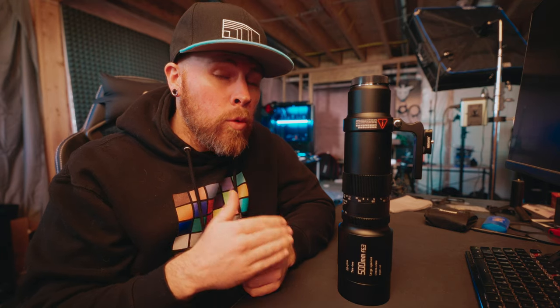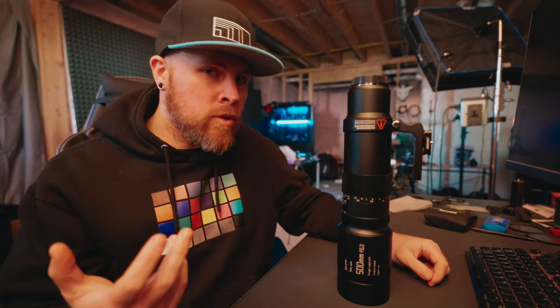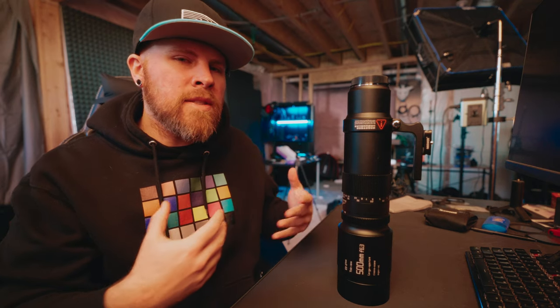So this is a lens from TTartisan. It's a 500mm f6.3 for only $329. Now it does have some caveats though. It's fully manual, so there's no autofocus, there's no optical image stabilization, so there are some limitations when it comes to this lens and what we can do with it.